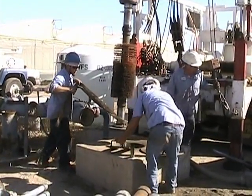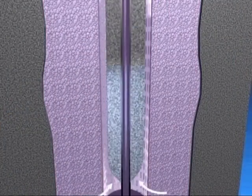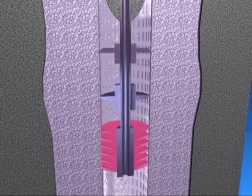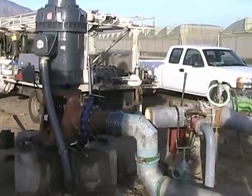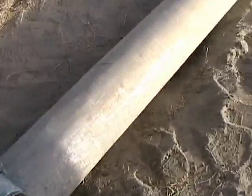Our next procedure is to again brush, scrape, and surge block the well for extended periods of time. The surging process moves the chemicals inside the casing and outside the casing, which kills the iron and manganese bacteria as well as dissolves the calcium carbonate. We then set the pump and pump the water in the well to waste.